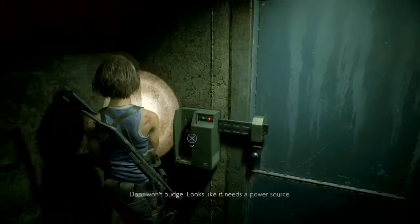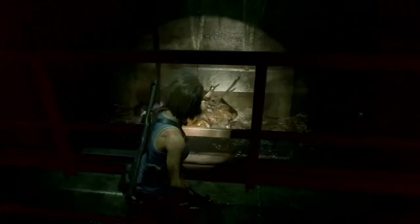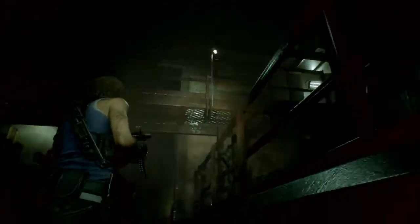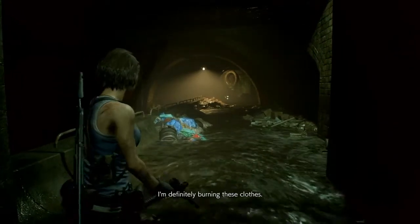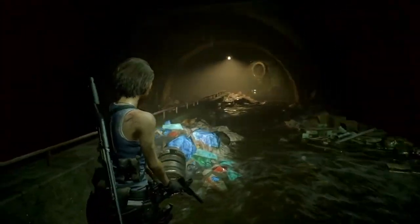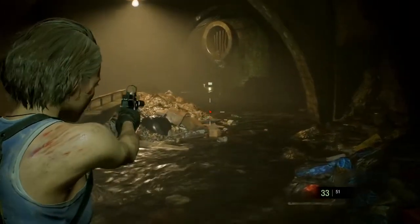Of course it does. The door won't budge. Looks like it needs a power source. Who the hell would do that to us? Who would beef up the sewers? If someone wants to be in the sewers, let them be in the sewers. No normal person would be down here. Oh god. I'm definitely burning these clothes. Oh please don't tell me it's gonna be those creeps from the second game. I hate those things so much.